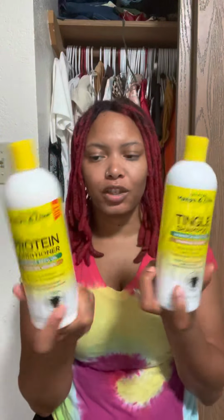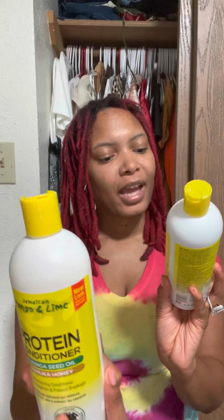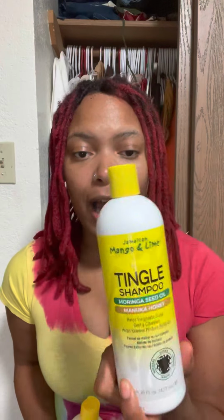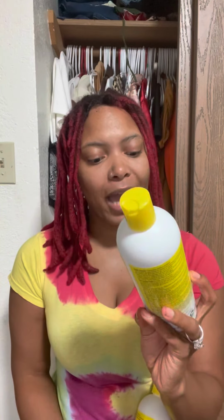And this is their new product recipe. They've always had shampoo and conditioner, but they've upgraded to where it has moringa seed oil and manuka honey. And the shampoo helps invigorate the scalp, gently cleanses, and helps remove product buildup, which I can say it did. It worked great. I've used their product before, their earlier version, and I didn't like it. And then I decided to try it when they said that they added a new formula. And this really works great.